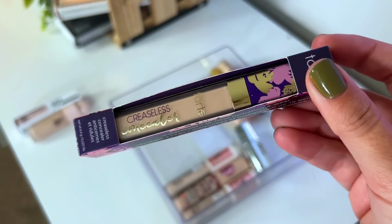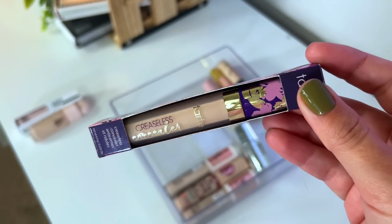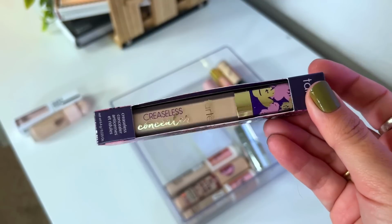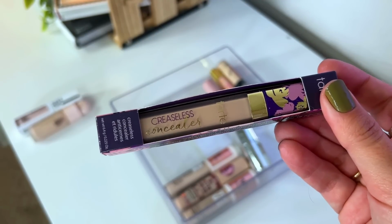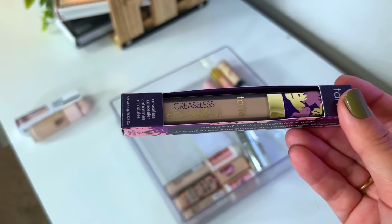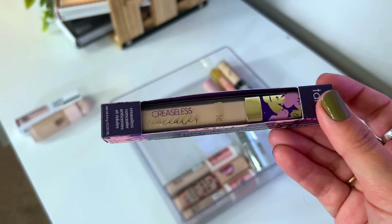Okay, so up next, we have the Tarte Creaseless Concealer. Honestly, I probably used this 2 or 3 times and I still kept it in its packaging. It literally left no lasting thoughts for me. So I'm going to go ahead and declutter this just because I found myself never reaching for it. Even though when I did try it, I still didn't reach back out for it. So we're going to go ahead and declutter her.